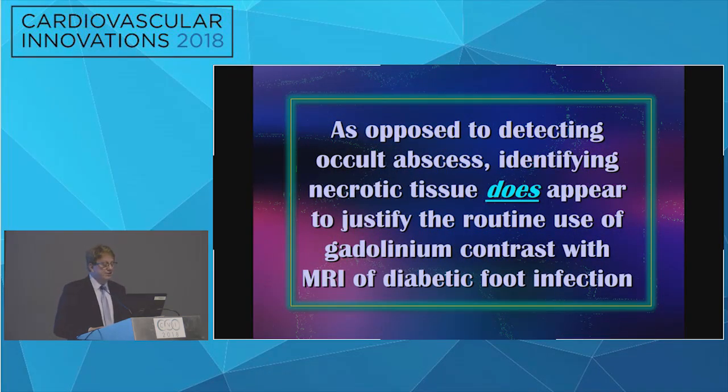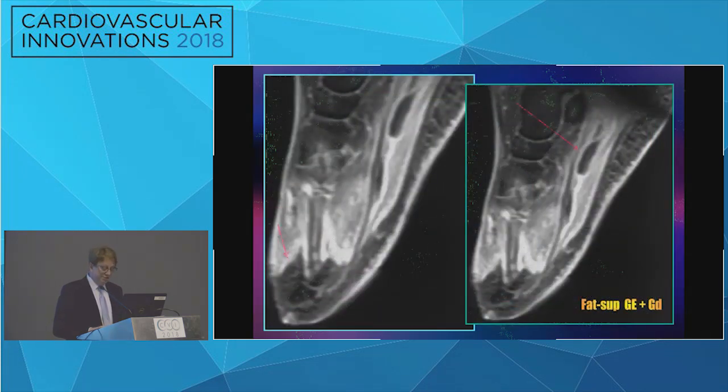So this does appear to justify the routine use of contrast in those patients, diabetics, who have kidney function. We have to preface everything by saying that if you're a diabetic patient, you have to have kidney function. The litmus test for that is the standard GFR of 30. It's got to be that or greater. If it's end-stage renal disease, that's a potential pause. There have been cases of patients who still undergo those studies and are dialyzed afterwards.